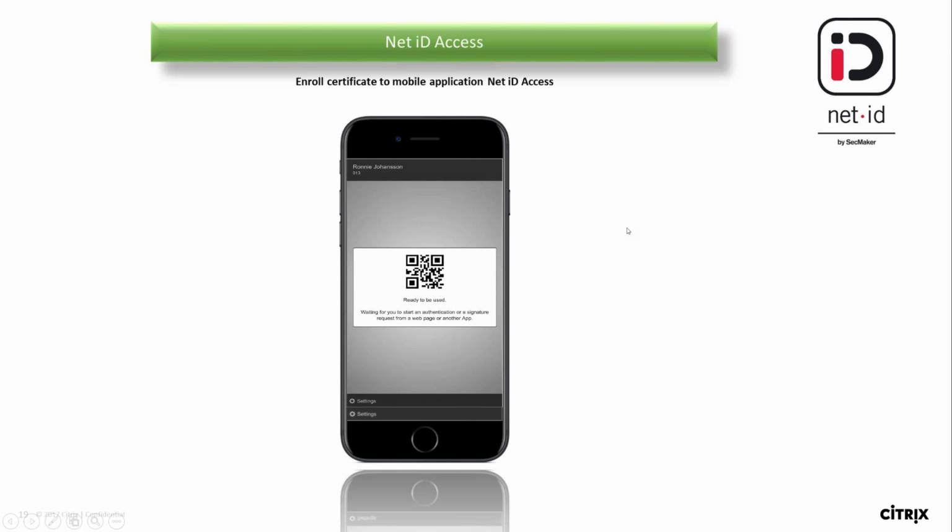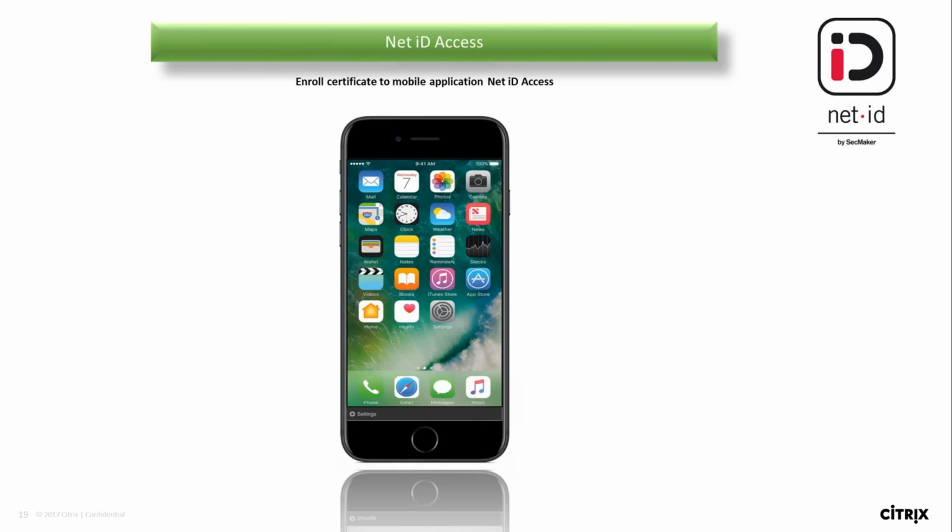So now we have enrolled our identity to our mobile device. It says it's ready to be used, and we can also see it belongs to me, Ronnie Johansson. And we can go to the settings pane if we also want to see the certificate or additional information regarding the identity. So what could we do with this now? Now to the good part.